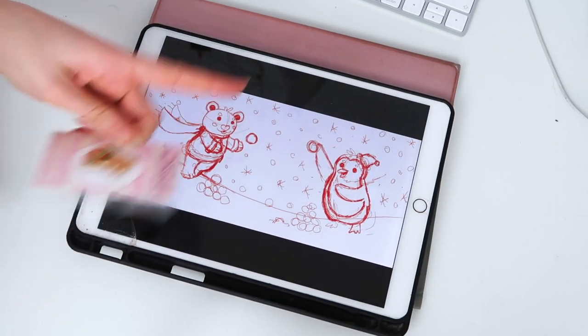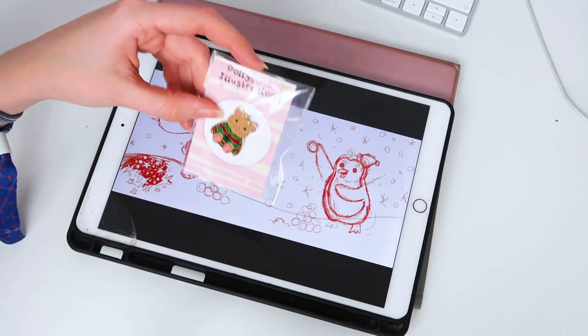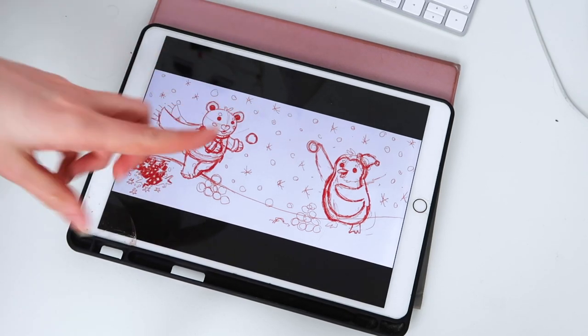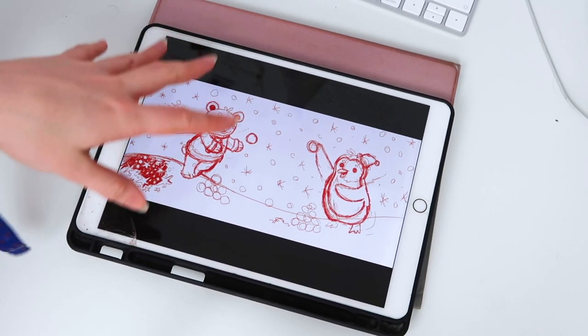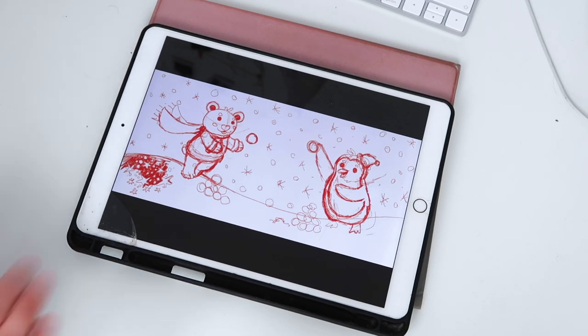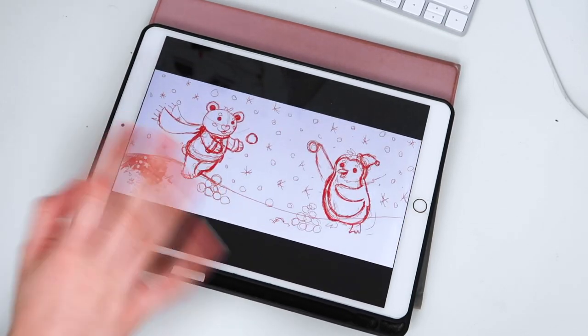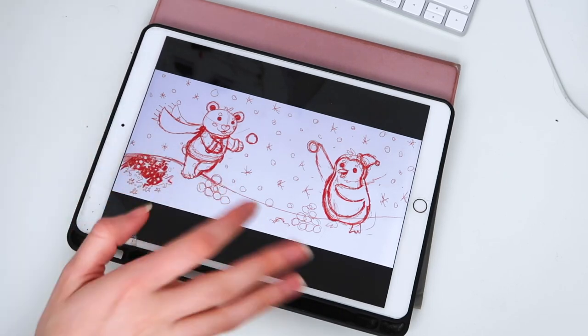And then you've got this little bear who is going to be, you know, like the one on the enamel pin. Got a little penguin as well, and they're just throwing snowballs at each other, and then the background's going to have snowflakes falling down around them. Kind of simple, but I really like it, and I think it's gonna look great on the mug, especially with how I'm gonna draw it and the style it will be in.